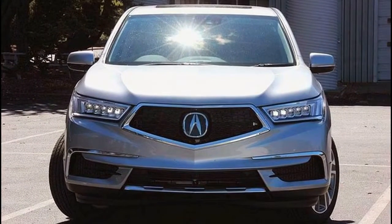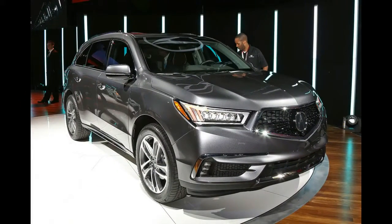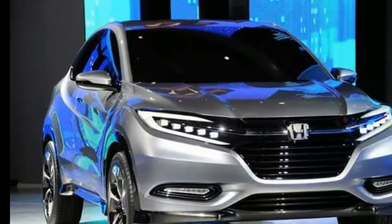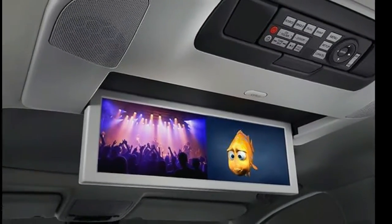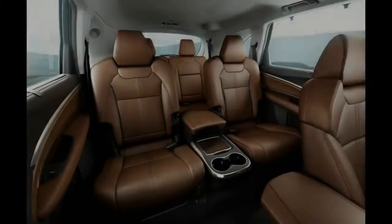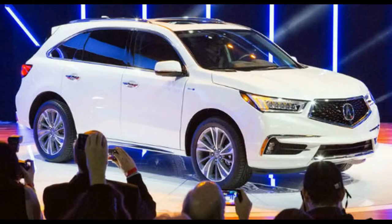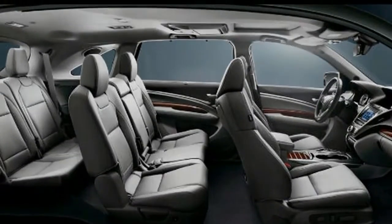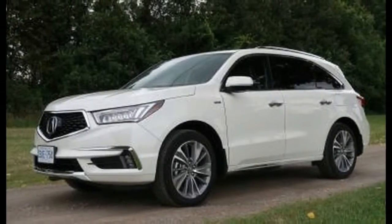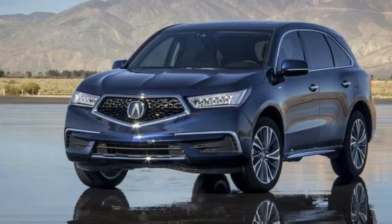The base powertrain is a 3.5-liter V6 good for 290 horsepower and 267 pound-feet of torque, mated to the buyer's choice of front-wheel or all-wheel drive. The MDX Sport Hybrid is still available, too, with electric motors driving the rear wheels while a gas engine takes care of the front two. The front-drive MDX will achieve between 19 and 20 miles per gallon in the city, and 27 miles per gallon on the highway. All-wheel drive is a bit thirstier, but not by much, dropping to 18 to 19 miles per gallon in the city and 26 miles per gallon on the highway.